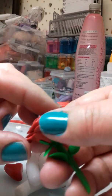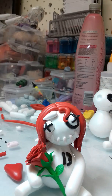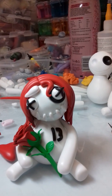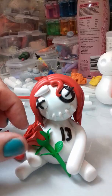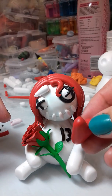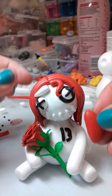Right, where are we going to put the rose one side and the heart the other side? I wish this phone had... Can I make this phone go a bit lower? I can. It's a bit awkward for me to get to it, but... Right, where are we going to put the heart. There. Was that too much red on one side?